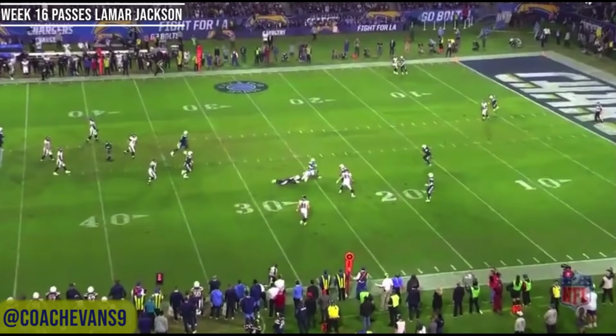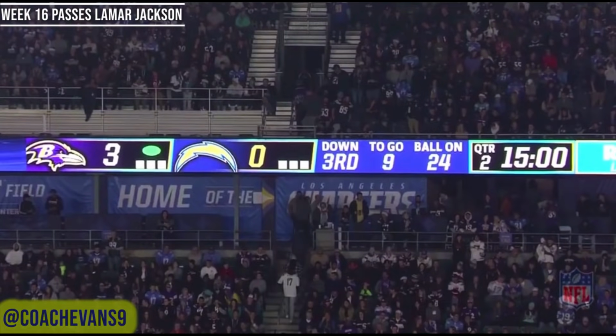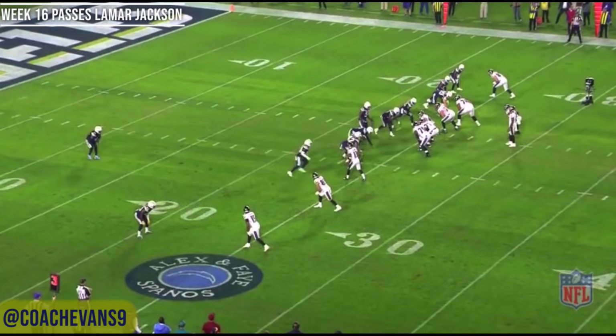Again, like a 3-yard throw turns into maybe a 13-yard play. Great job of just working through your progressions and checking it down. Now, not everything was all good. I don't know if this is one of the bad plays, but let's see.